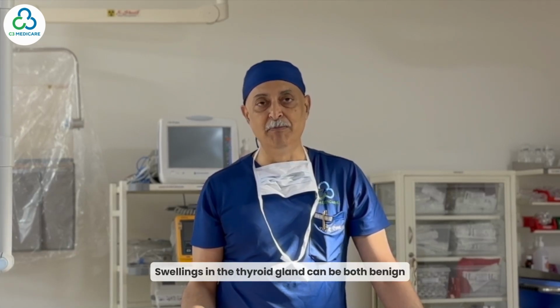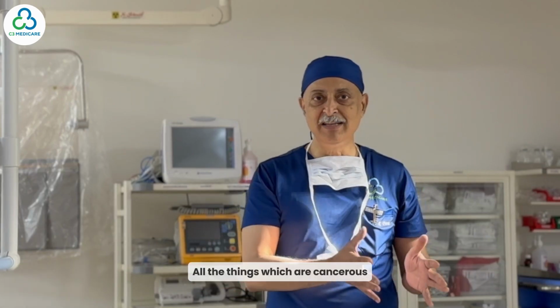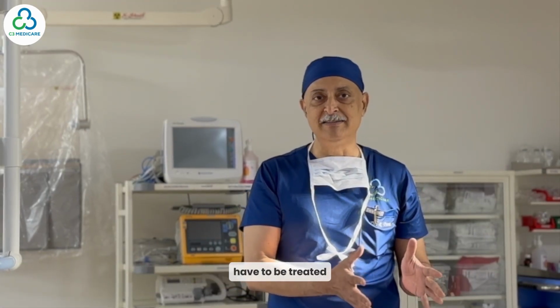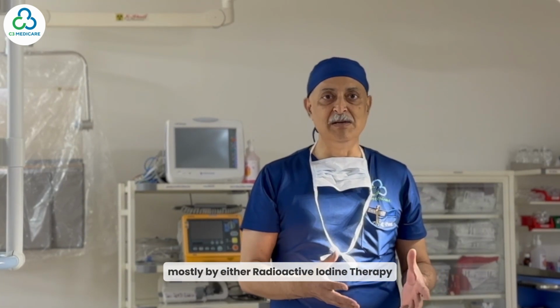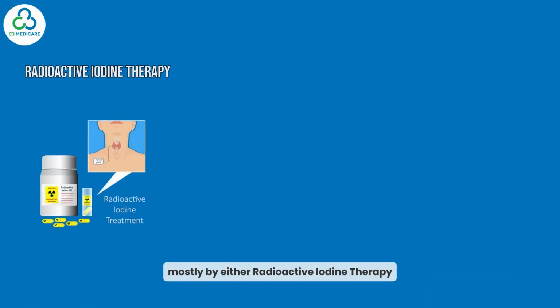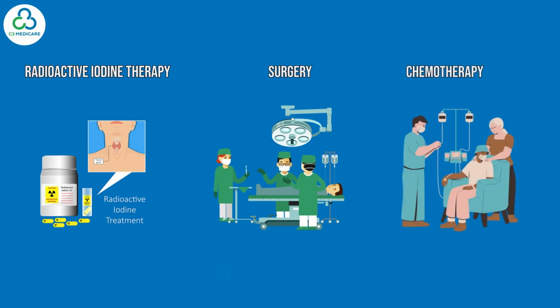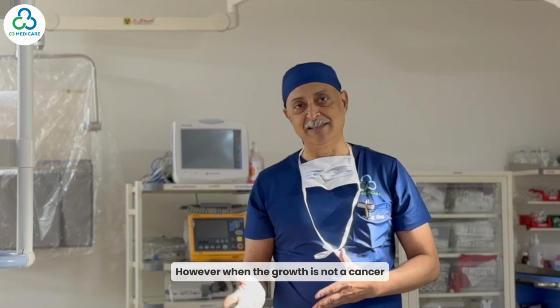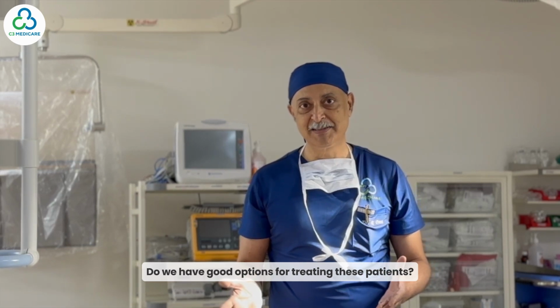Swellings in the thyroid gland can be both benign and malignant. That means they can be because of a cancer of the thyroid or something which is not a cancer. All the things which are cancerous have to be treated according to their stage and their diagnosis, mostly by either radioactive iodine therapy or by surgery, or depending on the stage by chemotherapy, etc. However, when the growth is not a cancer, do we have good options for treating these patients?